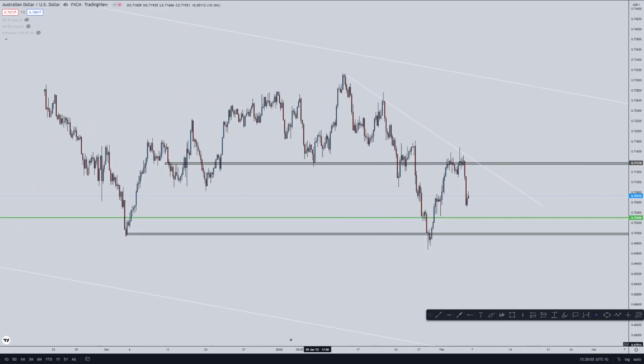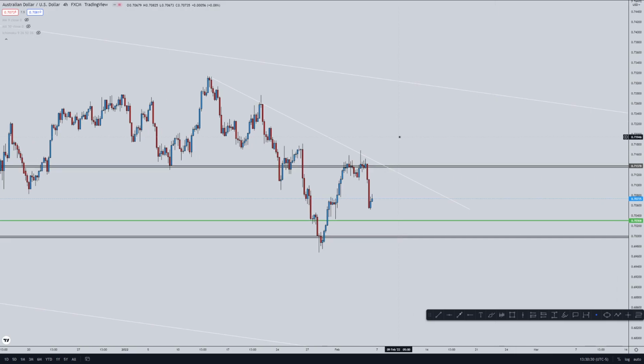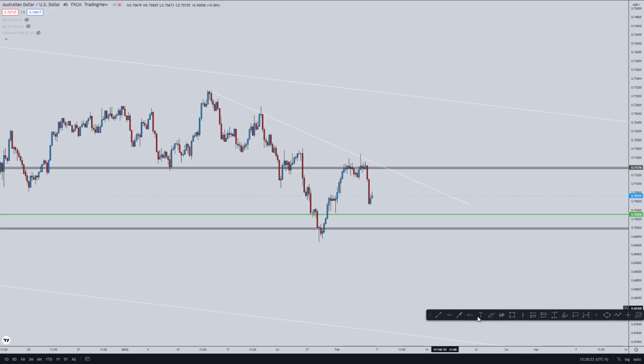What I do believe, or what I predict for price to do now, is a nice corrective move from where it's at right now, like so, retest this level and continue pushing to the downside. So this is what I am anticipating for AUDUSD. At the moment, the DXY is looking very bullish, so it would be silly of me to be looking for buys on any other pair that correlates opposite to this. This is what I'm seeing here currently for AUDUSD.